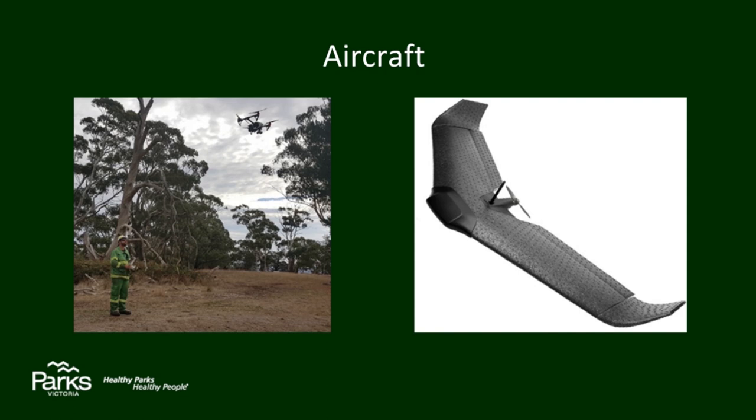So if we're doing infrared work, we will use particular infrared cameras. If we are veg health mapping, we'll use different sensors. The aircraft on the right, much to our horror, we did actually buy, and it turned out to be non-functional, so it got returned.